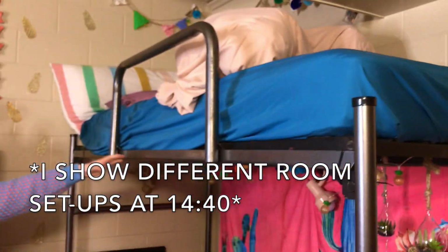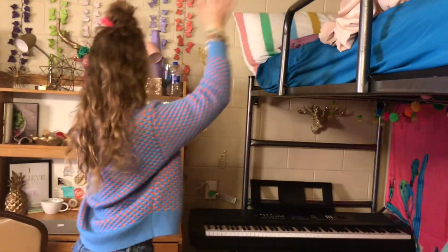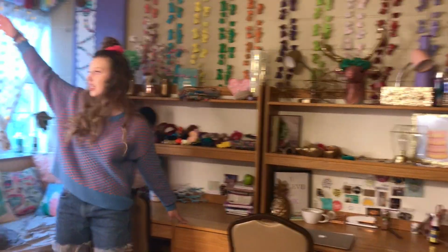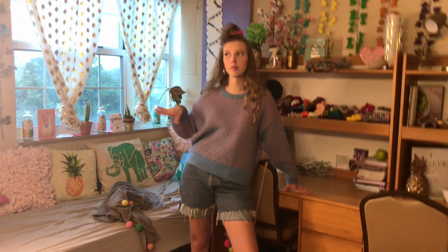I did have my bed like this for a while, where it was tall standing here. I had my desk, like it was long like this. I had my desk here. My suitemate had her desk here and her bed lifted here. It's not really the best situation just because you can't really see each other as much. This feels more like open and communal space.